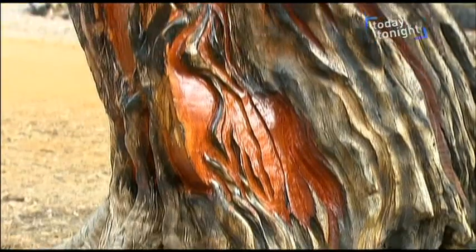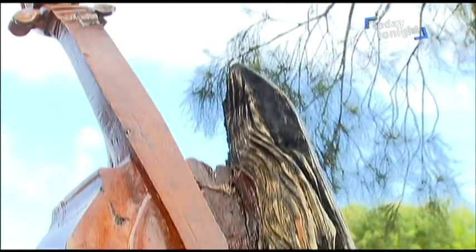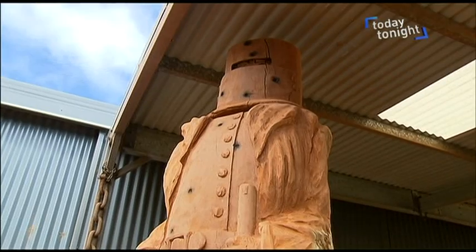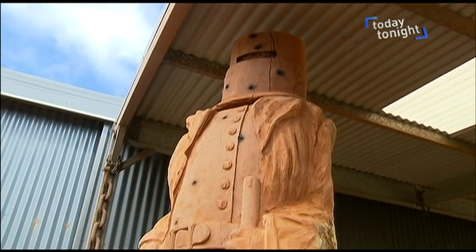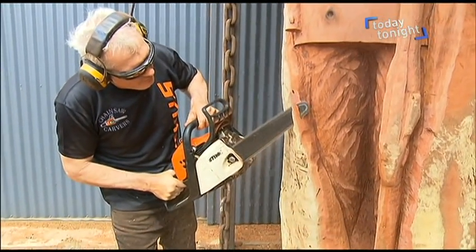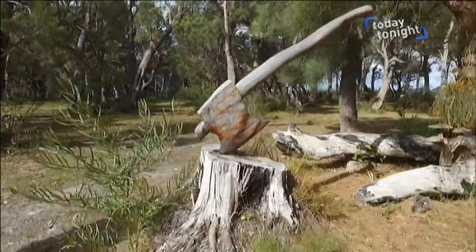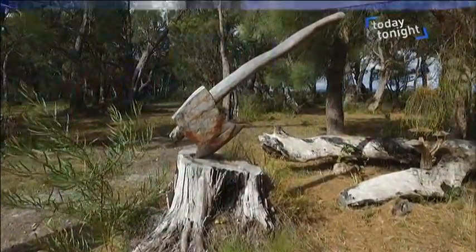Apart from his own sculpture park, Daryl does private jobs like this cello made from she oak, and his latest masterpiece, a 3-metre high, 2.5 tonne Ned Kelly, made for descendants of the infamous bushranger. Carving out of old logs is a much better thing than chopping it up for firewood. Wow, very clever indeed. Let's go to the weather now.